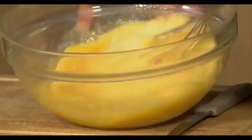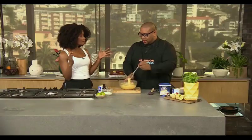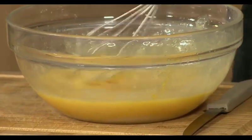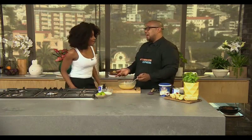I feel like one drop of condensed milk should be my sugar intake for the week. But again, you're adding all that lime, so taste-wise it's not that sweet. It's good. But it's the festive season, guys. We only do this once. In the loft, we do it all the time.